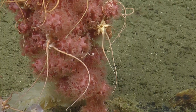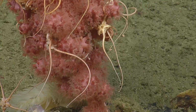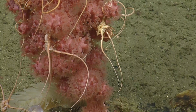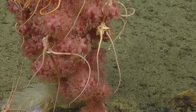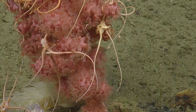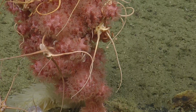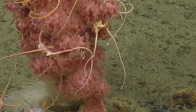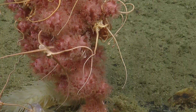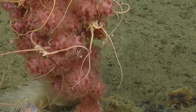Our nombly paragorgia. And floopy. Right, floopy. Floopy's a good adjective too. Turtle star looks like it's just stretching.